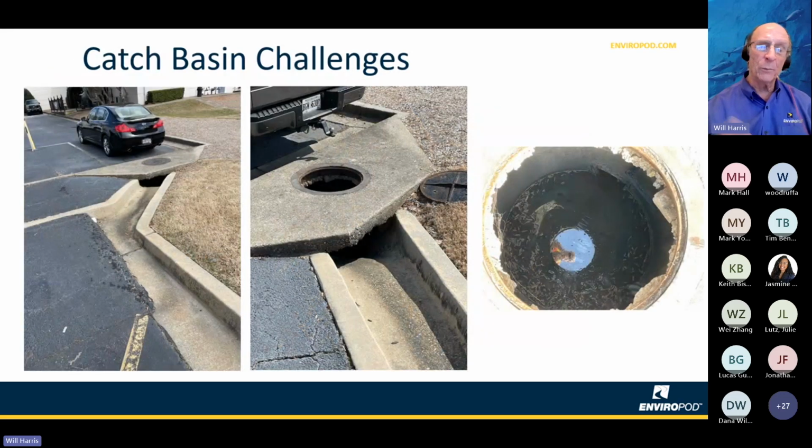And this is a prime example of where we have flows from two sides in a parking lot coming into one catch basin. How do we develop and design a system that can mitigate flows and trap trash in something like this?